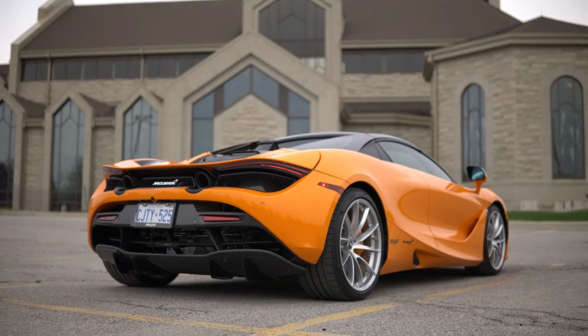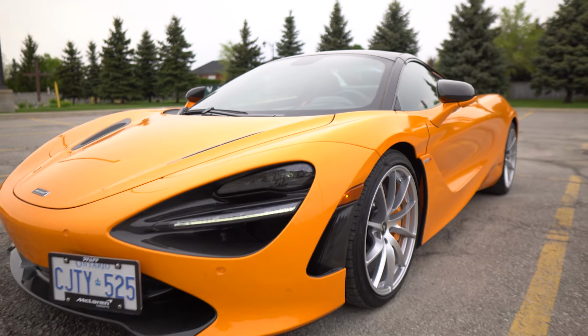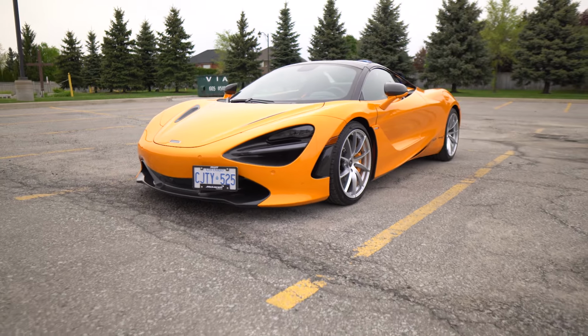Now, how does this thing look with the top up? Looks really good. Looks pretty much exactly like a 720S. That's the best part. Like you're not sacrificing anything. Exactly. You don't lose out on anything, and all you gain is this. It's the best. And let's talk about the roof real quickly.